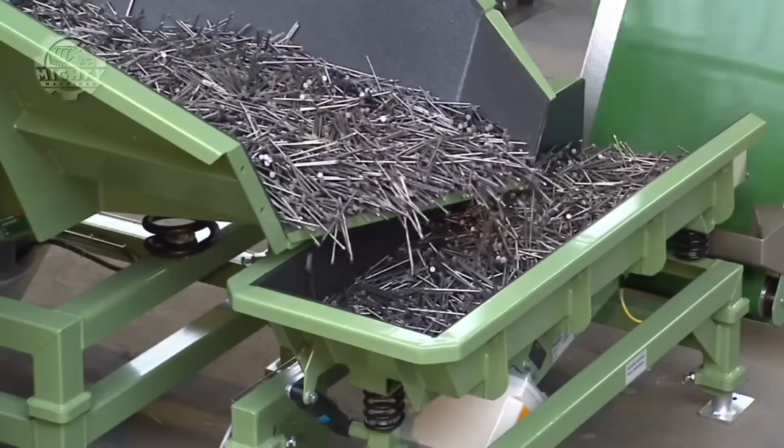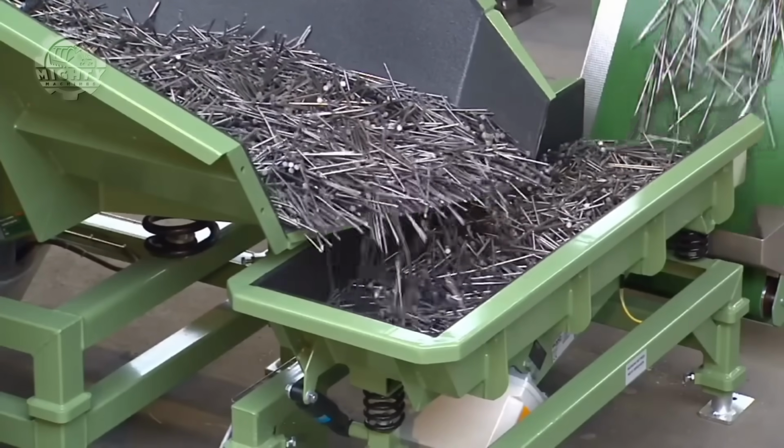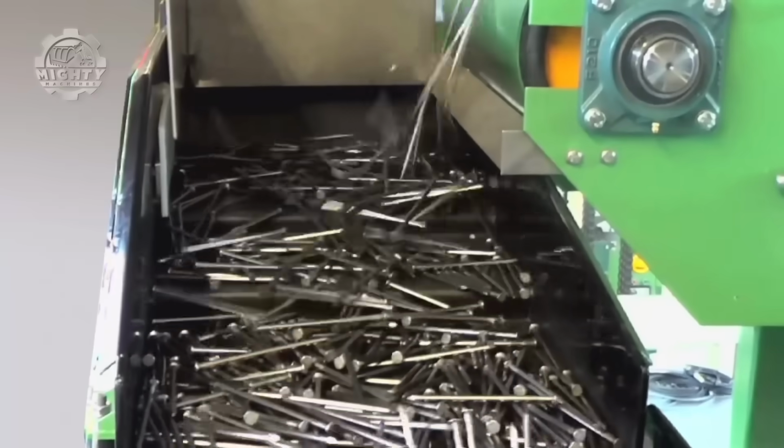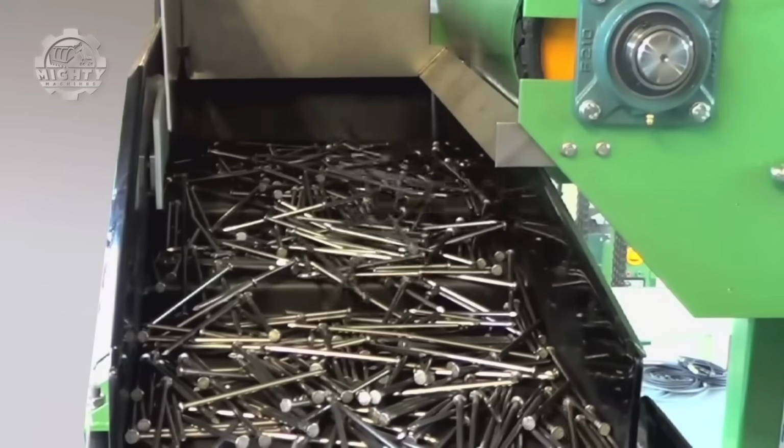Let's dive into some serious mechanical satisfaction with the Goudsmit Magnet's nail aligner. Watch as thousands of nails glide down the conveyor belt. It's like watching a well-rehearsed dance of metal, where every nail falls in line with absolute precision.